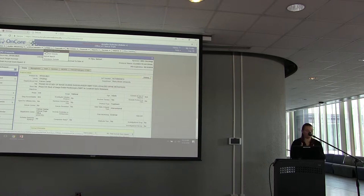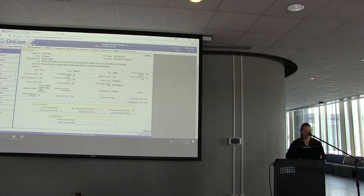For non-oncology, you would just start at PC console. PC console stands for Protocol Coordinator Console. Here at the bottom, you can see new protocol. That's where you would essentially start if you don't have a committee such as an EPRMS. You essentially load all this information. When you go to update, it will tell you with an asterisk what the required fields are, or it's supposed to.